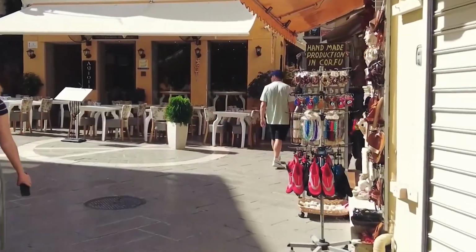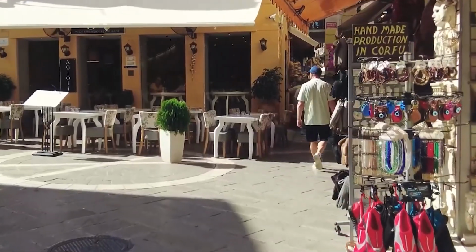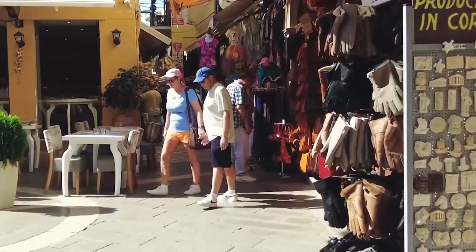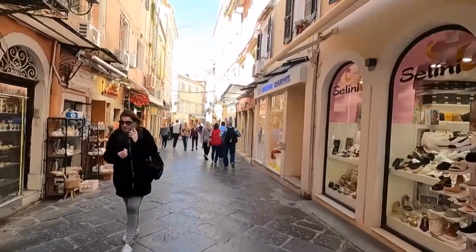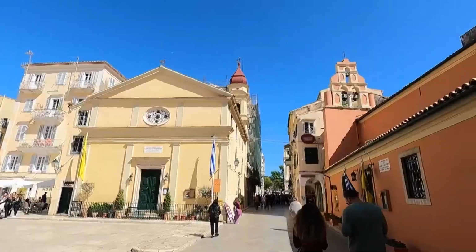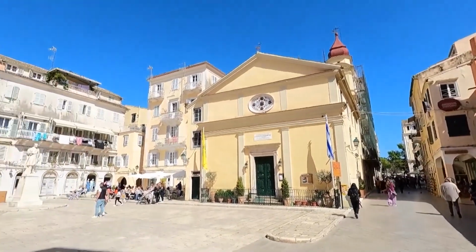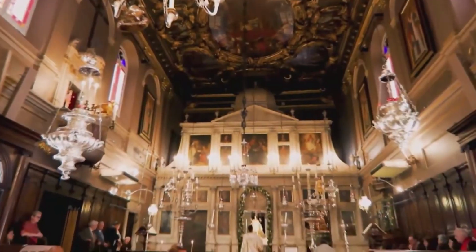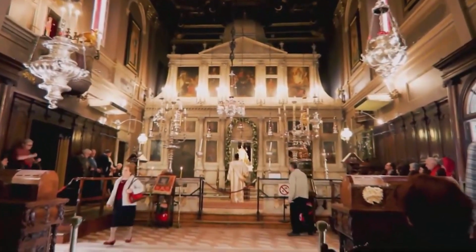As you wander through the charming alleys, you'll find a delightful mix of traditional shops and vibrant cafes, inviting you to explore further. Marvel at the colorful architecture that showcases the influences of Venetian, French, and British styles, bringing life to every street corner. Make sure to pay a visit to the iconic Church of Saint Spiridon, offering a fascinating glimpse into religious history.